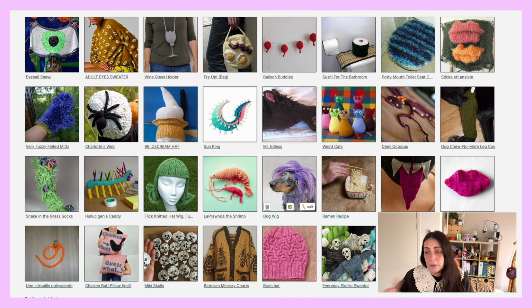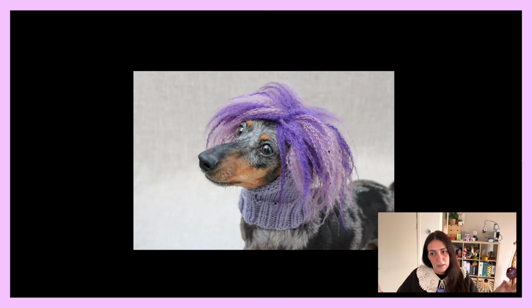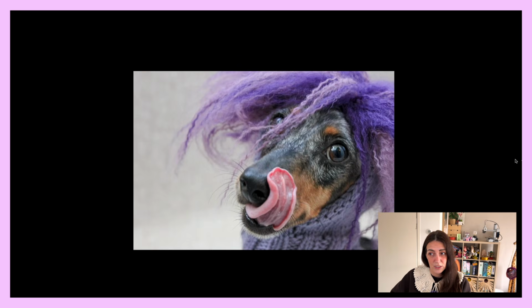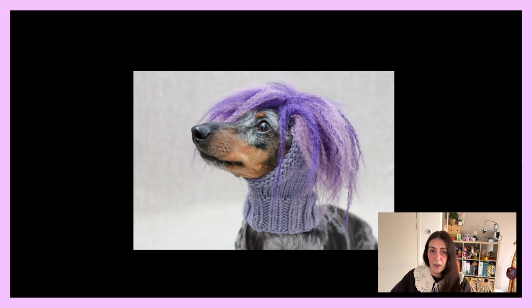Too cute. So we were talking about wigs. You can make a wig for your dog and use that same pulling apart yarn technique. You could brush it a little bit to make it go extra fluffy, like here. I really like that. I feel like that dog is enjoying that wig. A lot of the time people dress their dogs in little outfits and it's very obvious the dog doesn't like it. I feel like this dog is enjoying his little wig. Look. Yeah, I would get a dog just for this, really, to be fair.